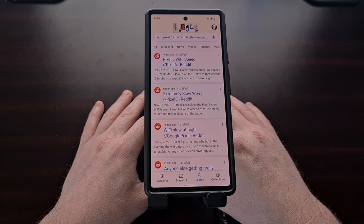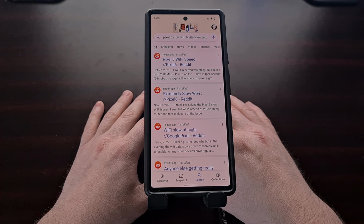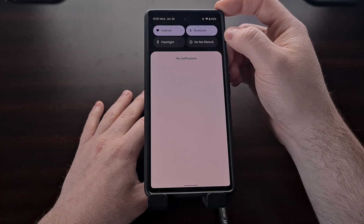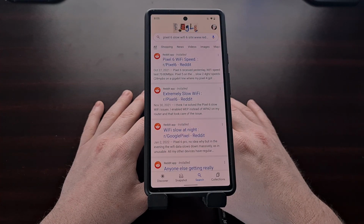So for example, some of these new routers have issues when the device has an active Bluetooth connection. So if you're noticing some slow speeds on your Google Pixel 6 Pro, then check to see if Bluetooth is enabled and go ahead and disable it, and then test to see if that fixes the issue for you.